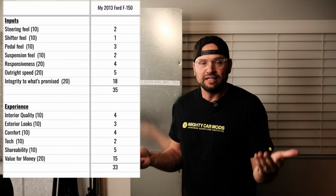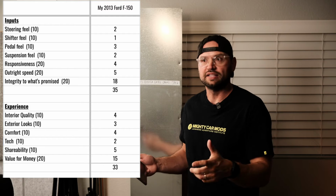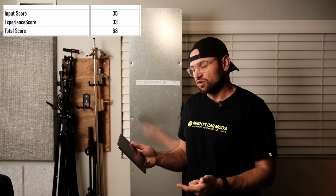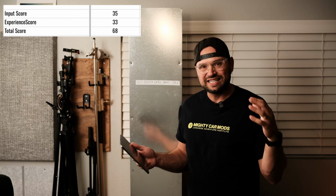A 15 out of 20 is a pretty decent score because back in the day, that was a lot of truck for the money. And today it's even more truck for the money. If you can get that same truck for 35, that'd be awesome. Obviously it's 50 now. So our total for the input score is 35. Our total for the experience score is 33, which gives our baseline total of 68.